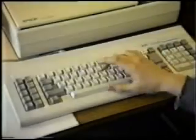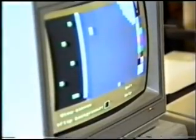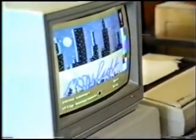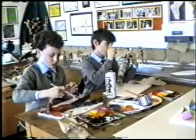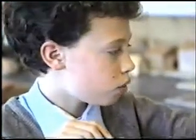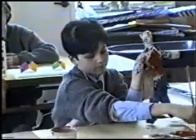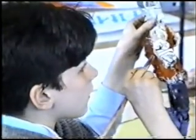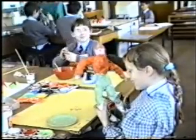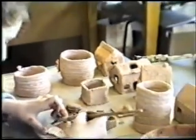In the art department, all children have the opportunity of using the computer to help their design work. In their classwork, they use a tremendous variety of materials and techniques in their four-year course. Today, it is wire, paper, and paint. We have the benefit of a potter's wheel and a kiln in the school to assist in clay work.